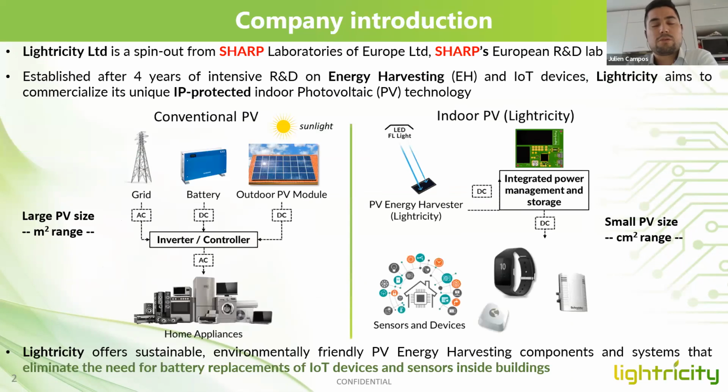Lightricity is a spin-out from Sharp Laboratories of Europe. And after 4 years of intensive research and development on energy harvesting and IoT devices, we're now ready to commercialize our unique IP-protected indoor photovoltaic PV technology.